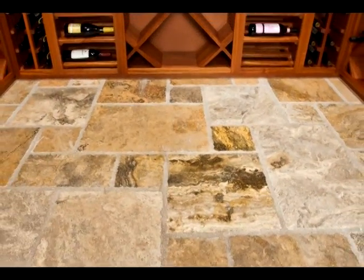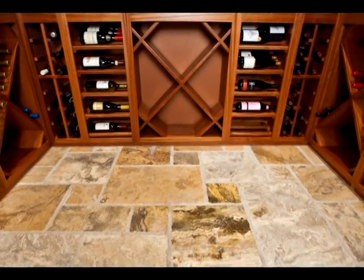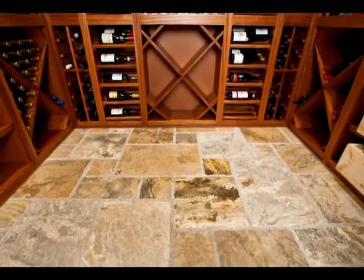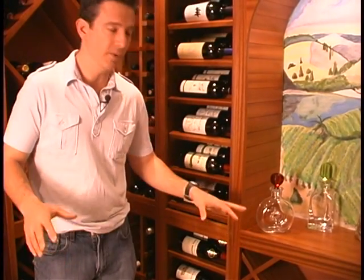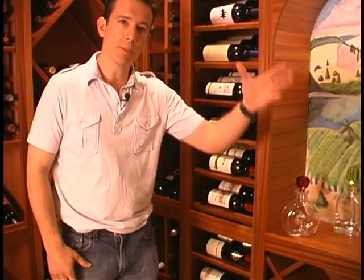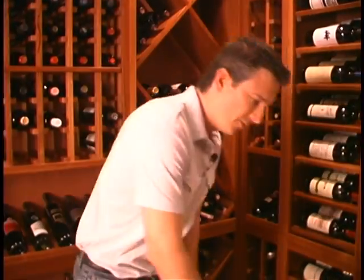I also want to highlight the floor. This was a natural stone that we selected that is absolutely gorgeous. It plays very nice off the tones in the sapele that's lacquered, which is the mahogany that we use. This is almost an exotic wood. This is a very high-end mahogany, very strong, very durable, can hold up to the temperatures of refrigeration that's in a particular wine cellar. But the floor itself, this is a 5-piece pattern.